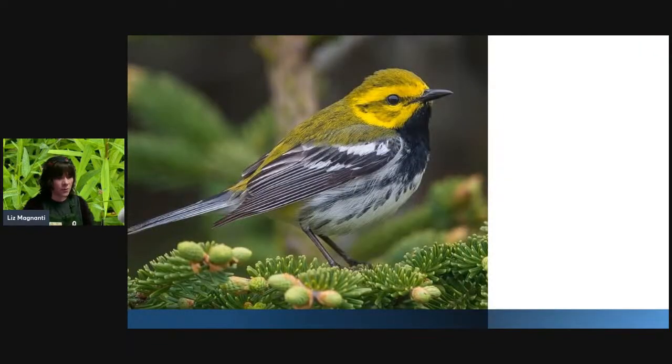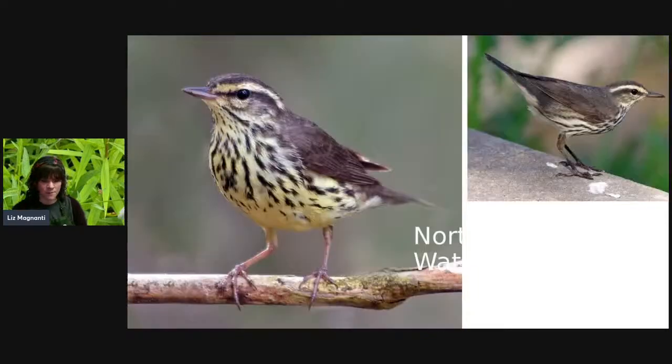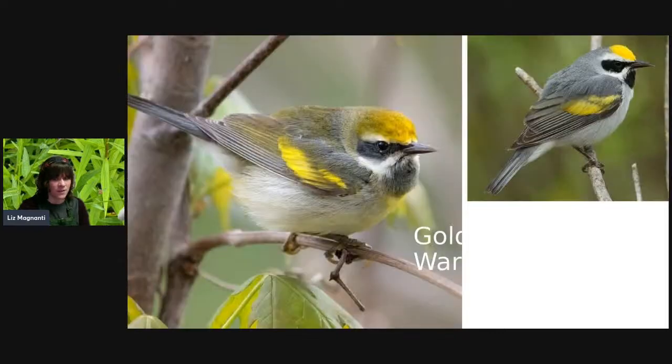This is the black-throated green that Mark had mentioned he had seen in his backyard. I had one of them come up on my Haiku box this past week too. If you're going in the woods, keep an eye out for ovenbird, another type of warbler. Northern waterthrush, they are around, especially by kind of still water. So you can look for them in a marshy type area, or a swamp is a good place to look for northern waterthrush.